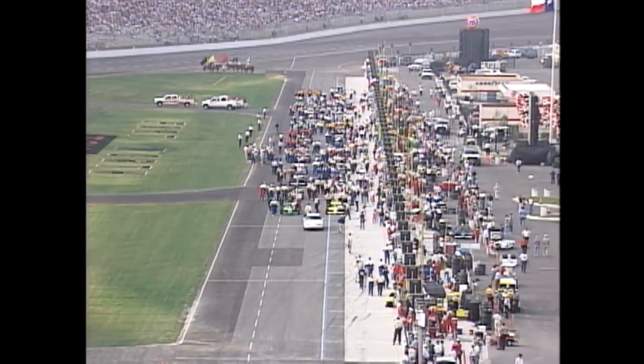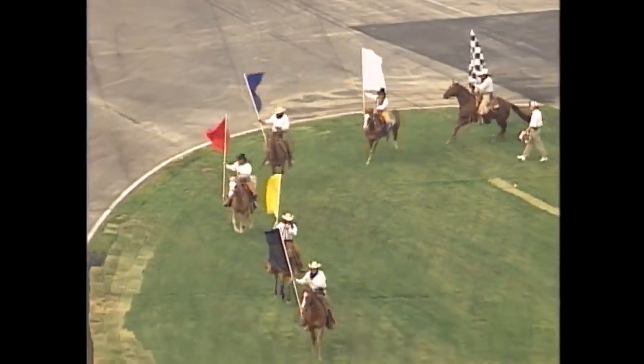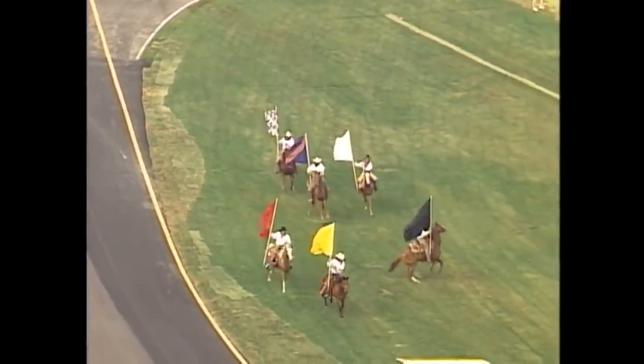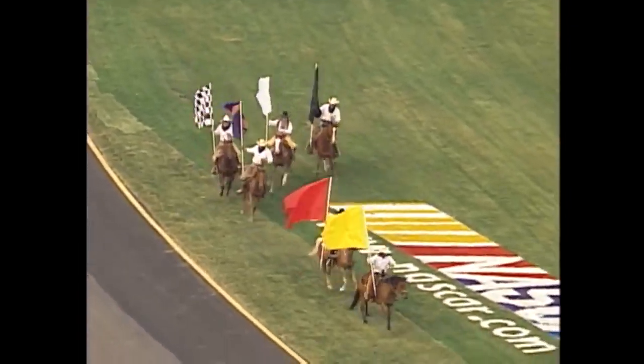The ceremonies that they have planned, and in fact many have already gone by, they're planned to be spectacular. 6 horses and riders from the Fort Worth area will present to us our race flags for the True Value 500, along with the flag of the great Lone Star State.